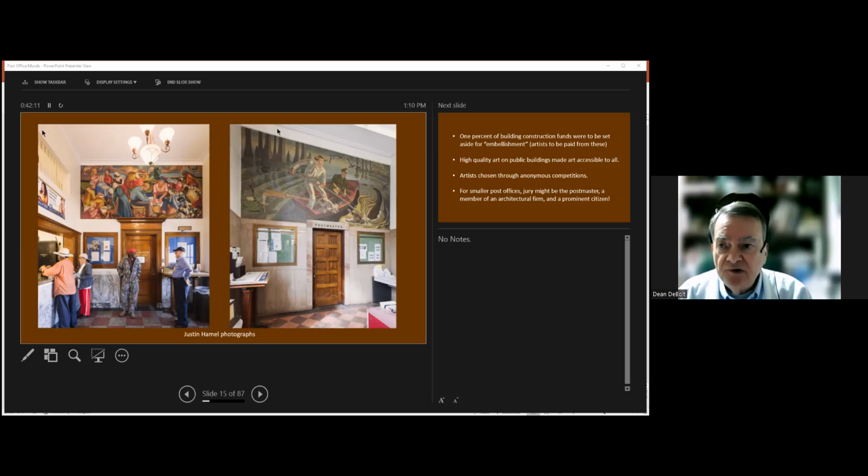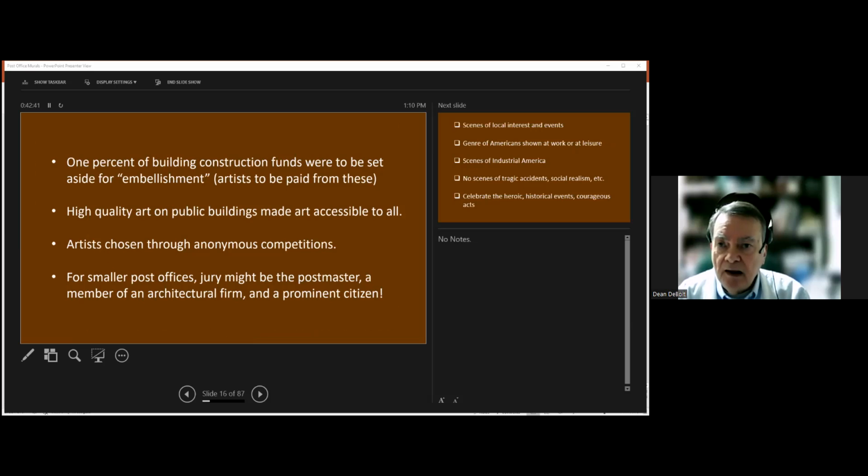So this section of the Treasury Department employed an army of artists all over America, decorating nearly 1,200 post office lobbies with art. And these are two examples right here. Again, this is the same standard post office building where in the center of one wall you have a beautiful wooden door and gold leaf that says postmaster. And then above that, an artist was commissioned to do a painting. 1% of the building fund was set aside to pay for the artist.